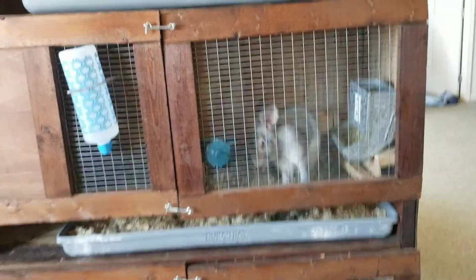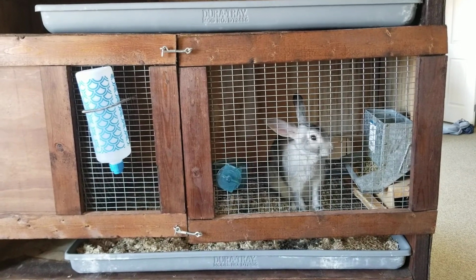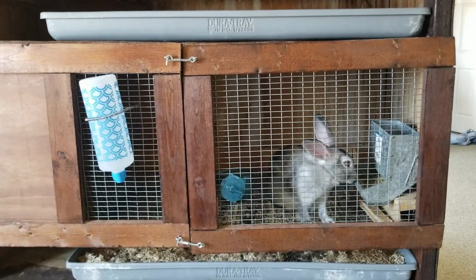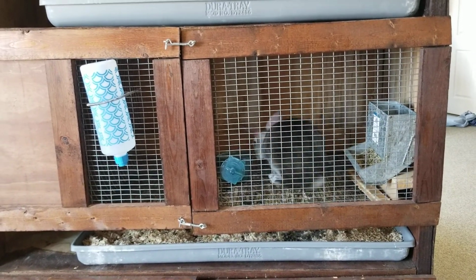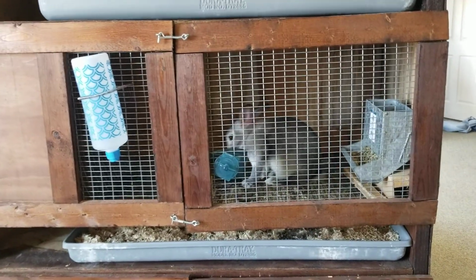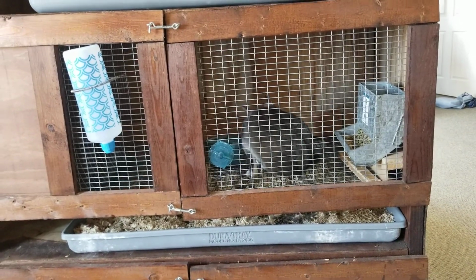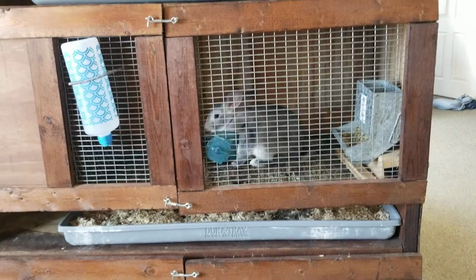But with keeping it clean and pretty and vacuumed out, I don't have much of an issue with these guys as long as I take my allergy meds. So that's to kind of help show that even with these guys being messy, I can still keep it clean enough to not worry about.